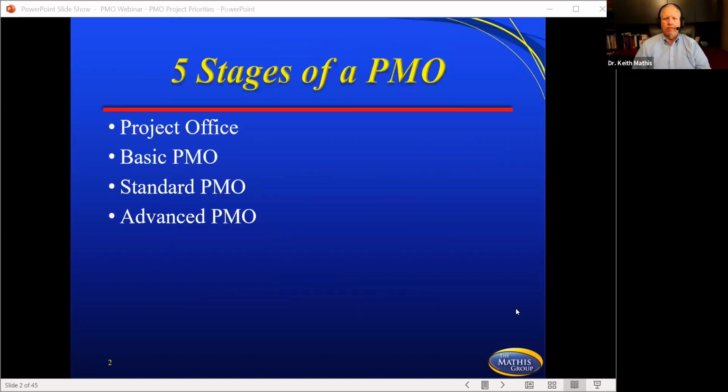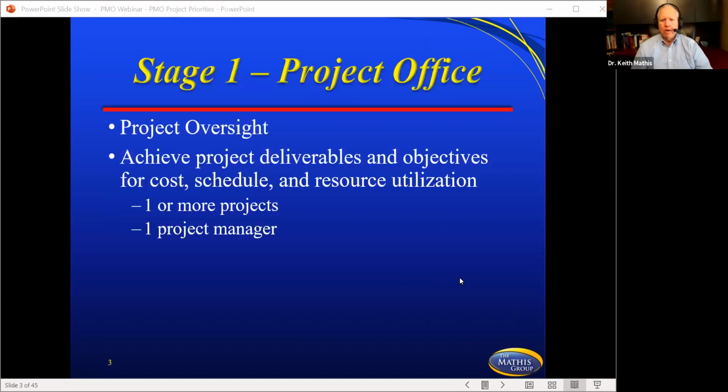So as we look at this, let's talk about 5 stages of a PMO. First off, project office, a basic PMO, a standard PMO, and then we'll talk about an advanced PMO, because obviously what I'm describing to you here is more of that advanced PMO. But let's give you a description of each of these. So let's start off with stage 1, which is going to be very low level, the project office. There's not anything wrong with any of these, and if they fit your culture and they're working for an organization, that's exactly the one you should be using.